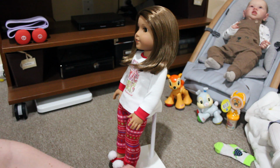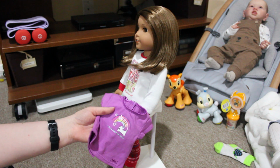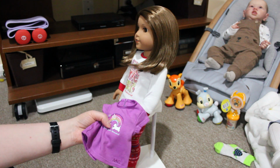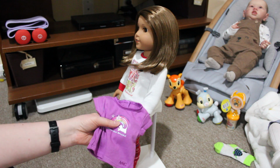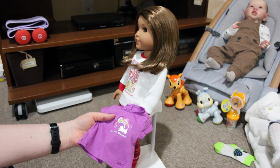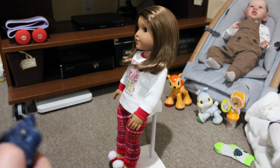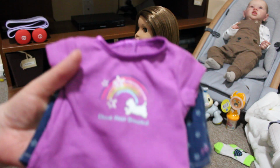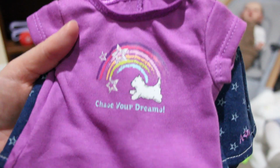And so the top, it's a short sleeve purple top, and it has a rainbow, 3 sparkly stars, and a cute little dog. And I believe this is the American Girl dog named Coco, I think. And it says chase your dreams. And I'm gonna bring them up close so you guys can see them. So there's the shirt up close. You can see the little dog, and then the skirt.